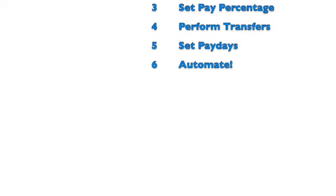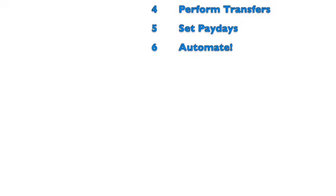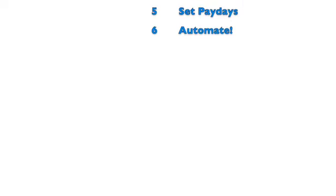Will it be the 1st and the 15th, the 5th and the 25th? Will it be every other Friday? Whatever that routine is that works for you, go ahead and make it firm. And then the last step is really to automate it. As much as you can, automate it. That way you don't have to worry about it.